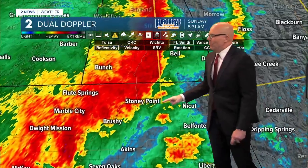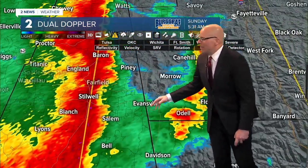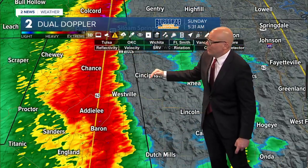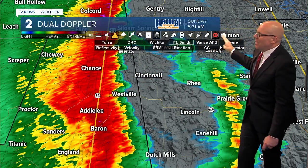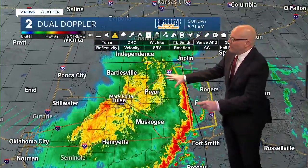Again, back here to the north, though, this line is just about ready to move on through. We've got areas here along the state line, Evansville, Arkansas. As you head back up here near Cincinnati, Arkansas, again, this is about ready to move on in. Westville, about ready to move on in as well. So again, the main threat with this is going to be 70 mile per hour wind gusts as this line continues to push off here to the east.